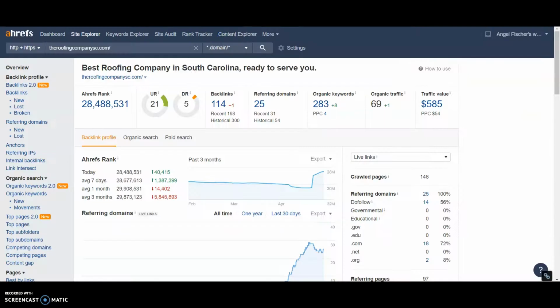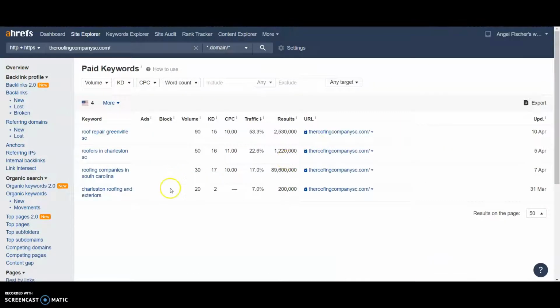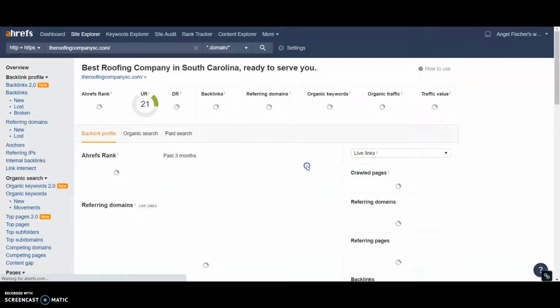Plugging you guys into Ahrefs, you guys have a 21 UR score, a DR of 5, 114 backlinks, 25 referring domains, 283 keywords you're ranking for, 69 organic traffic a month. Looks like you guys do some paid ads, Google ads. These are keywords it looks like you guys use. This is how much on average people are paying per click. This is the volume of people that search that keyword a month. And here's how hard it is to rank for that. The higher the KD, the harder it is to rank for, and the lower the KD, the easier it is. I'll talk more on that in a bit.